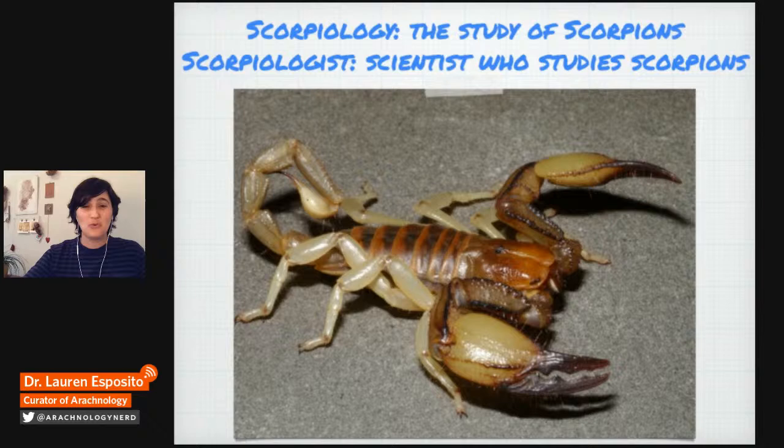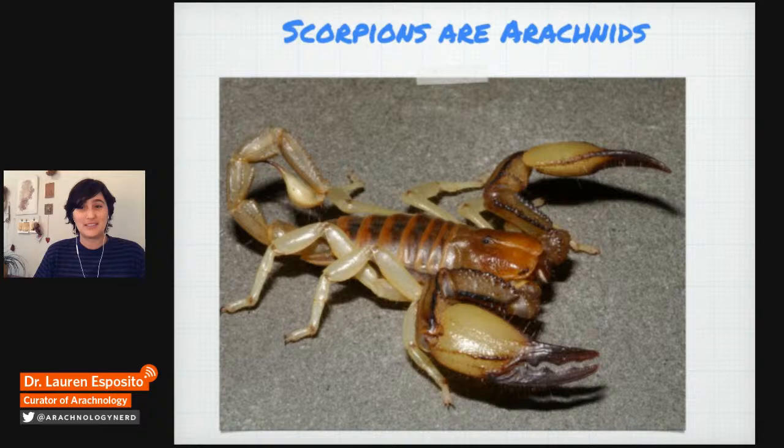So first, scorpions are arachnids. You probably are most familiar with arachnids like spiders. Maybe you're familiar with ticks or mites, which are also arachnids. And then there's a whole bunch of other kinds of arachnids that you're probably less familiar with. And I imagine that most of you out there have heard of scorpions before, but you may not have realized that scorpions are indeed arachnids. So let me walk you through how you can figure out if something is or is not an arachnid.